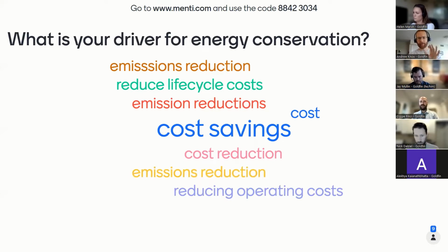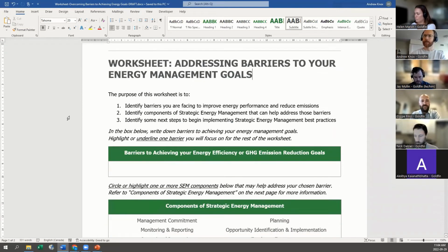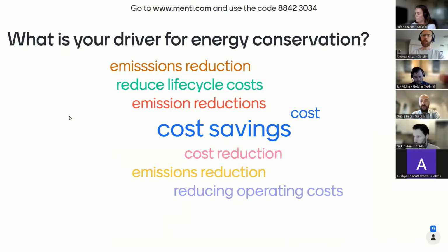So get ready for the instructions so that you know what you're doing there. You're going to use, as I said, this worksheet, the worksheet that's on the screen now. Again, you can download this from the chat. There's a link that Helen will have posted. You're going to do that, and you're going to work with your coaches to think about the organizational barriers that you're facing and document those in the sheet.